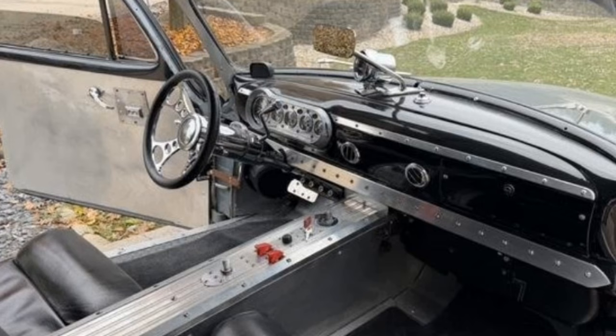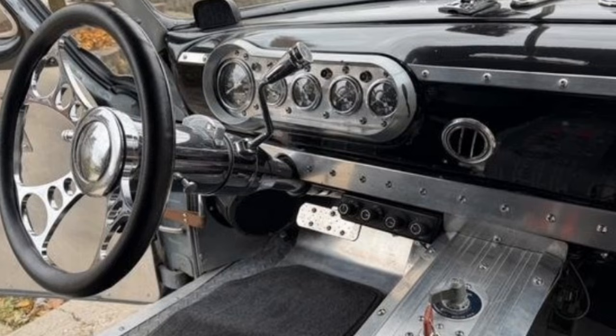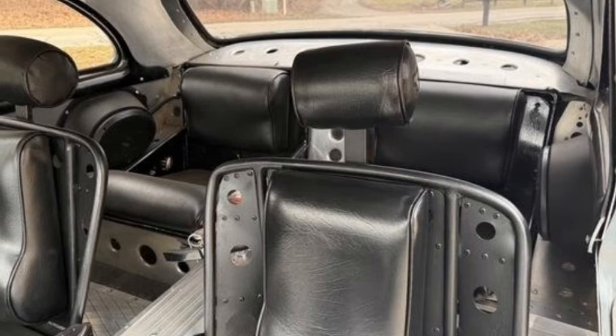While specific materials and design details are not fully outlined, custom interiors of this level typically include upgraded seating, refined trim work, and improved sound and comfort insulation. The vehicle also features vintage-style heating and air conditioning, allowing it to be driven comfortably in a variety of climates. This makes it more practical for extended use compared to many traditional hot rods that lack climate control systems.